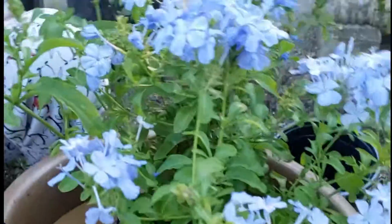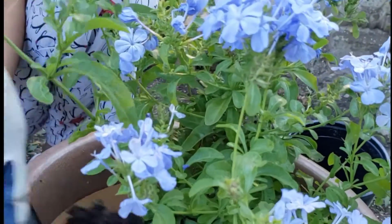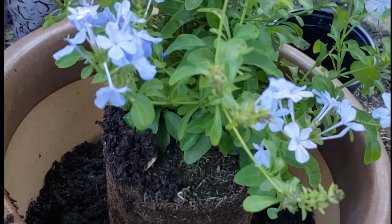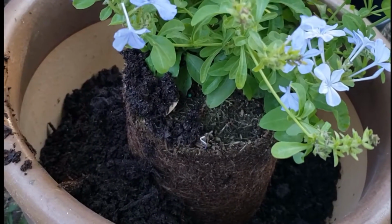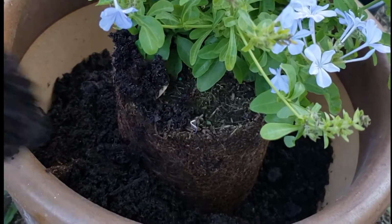Oh, look at the blood. Look at that mosquito. Oh, it's in there. Bit me. All this oil? This oil.